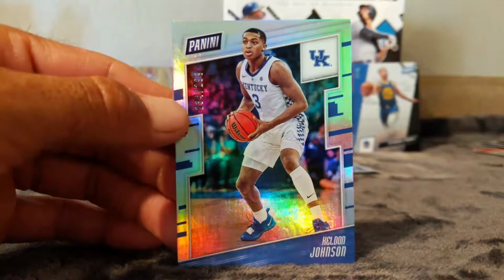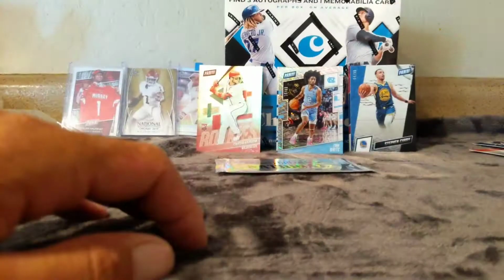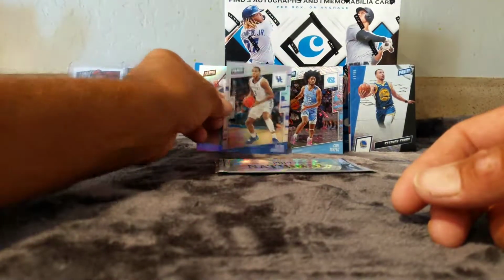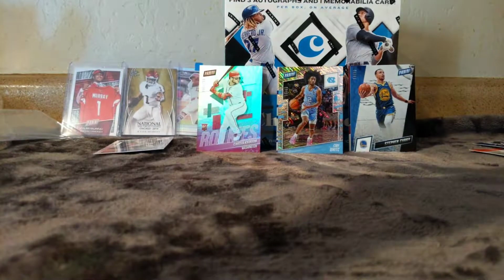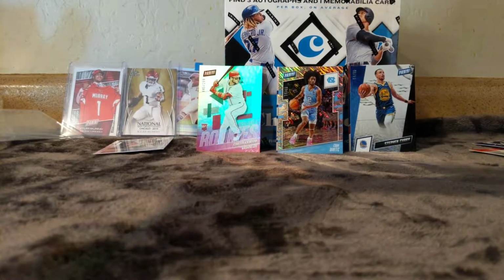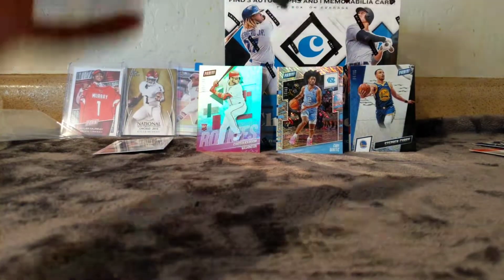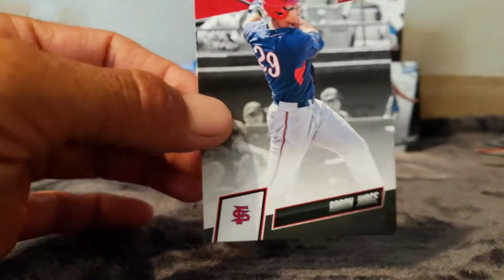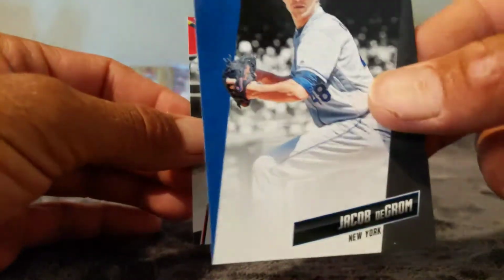This is a Keldon Johnson, numbered 234 of 299. Kentucky guy. Not sure who he is. Nah, I'm not covering up Carter. All right, last one. Let's get something funky out of here. Nope, looks like a double base. Damn it. Jacob deGrom and Aaron Judge. So, nice little Judge for the PC. And deGrom's not doing bad.